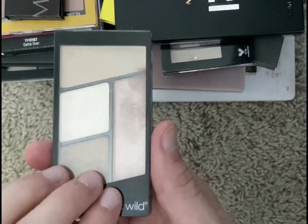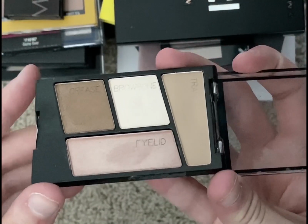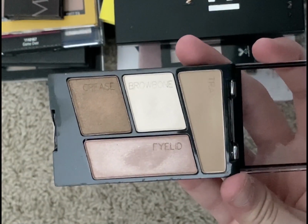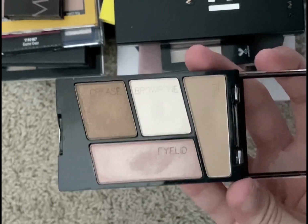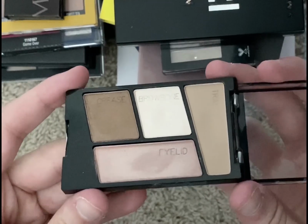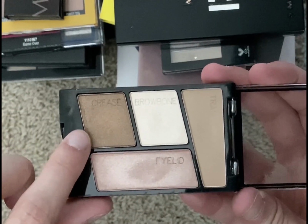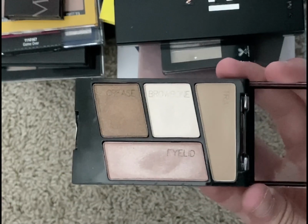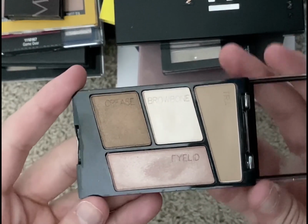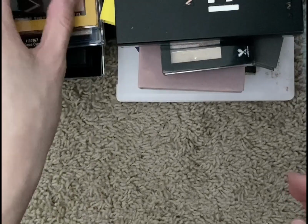So first up here is the Wet n Wild Walking on Eggshells quad. I usually prefer my palettes to have more shades, like I think a good amount is around 12 shades, but this one is a very nice palette. I just wish that this crease shade was one matte and two performed better because it's not very pigmented. But overall, this is a nice palette, nice everyday, easy to reach for.